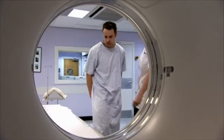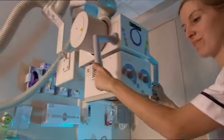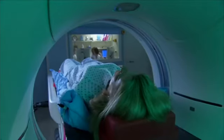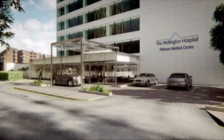This investment in minimally invasive technology means that many more treatments can now be performed on an outpatient basis, either at the Diagnostics and Outpatient Centre at Golders Green in North London, or at the new Platinum Medical Centre on the Wellington campus.